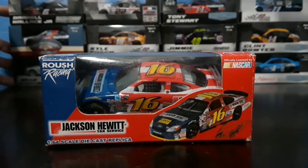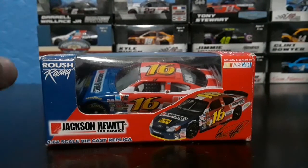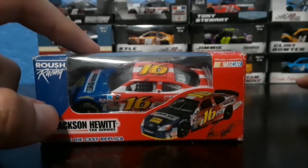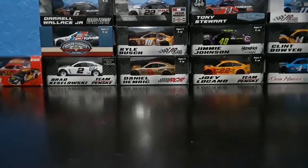Let's shove some of these over here off the screen. At least you'll be able to see just the Denny Hammond, Clint Boyer, and Kevin Harvick right on the corner. Let's put the Greg Biffle right here. You can see the car, so you will know what diecast it is.